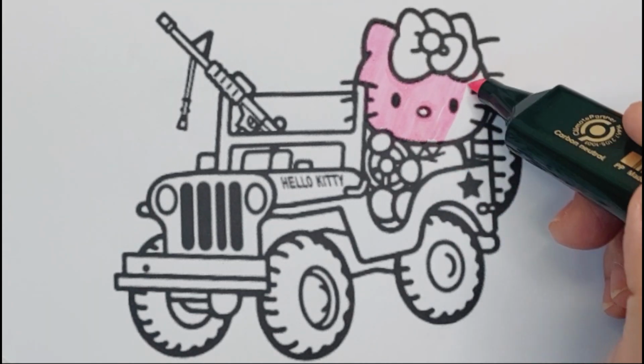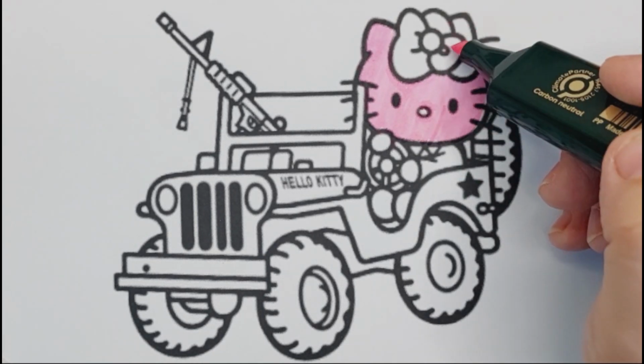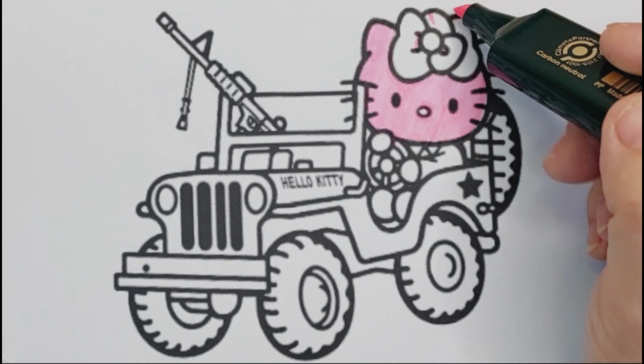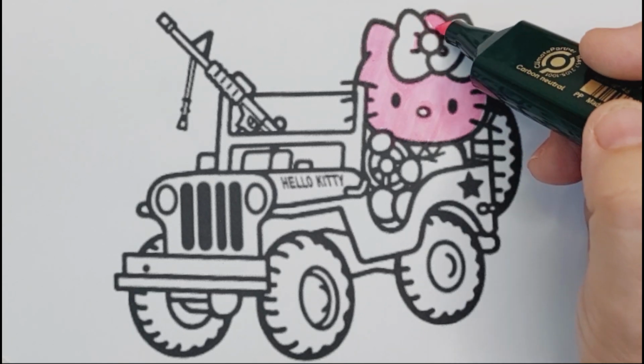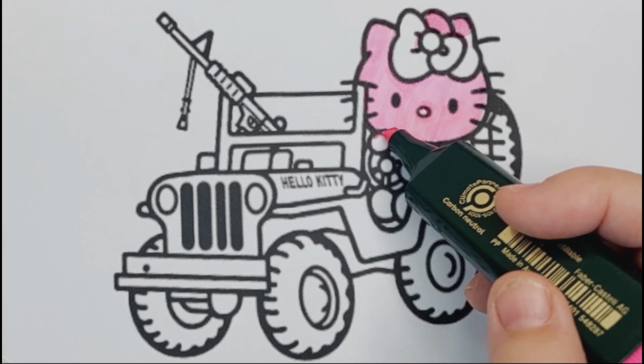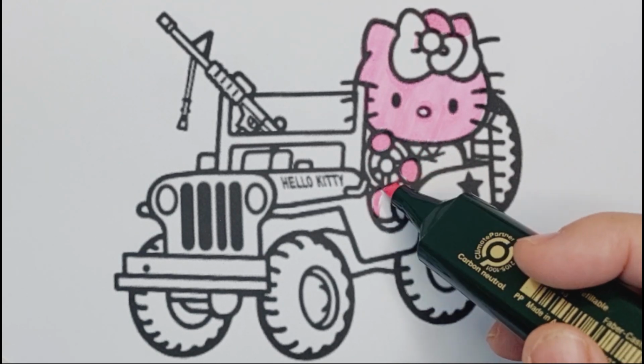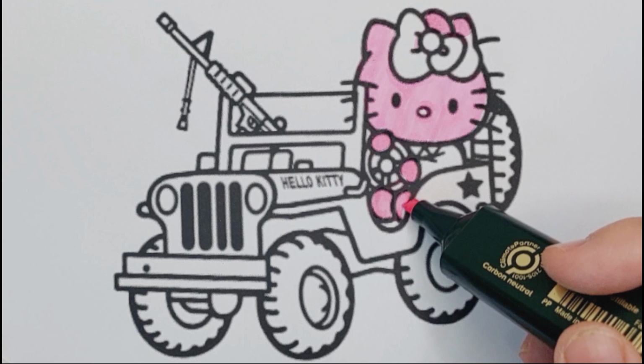Kids and toddlers can join Hello Kitty in this adventurous scene by coloring the fun picture. They can use bright colors to paint Hello Kitty in her ranger uniform, the lush green forest, and the cute animals she helps. As they color, Hello Kitty shares stories about the importance of protecting nature, helping animals, and being responsible caretakers of the environment.